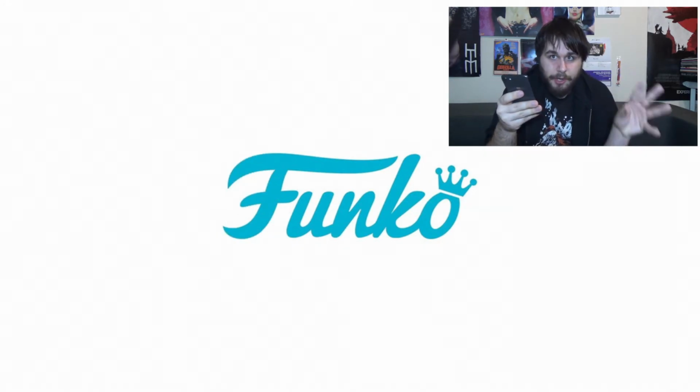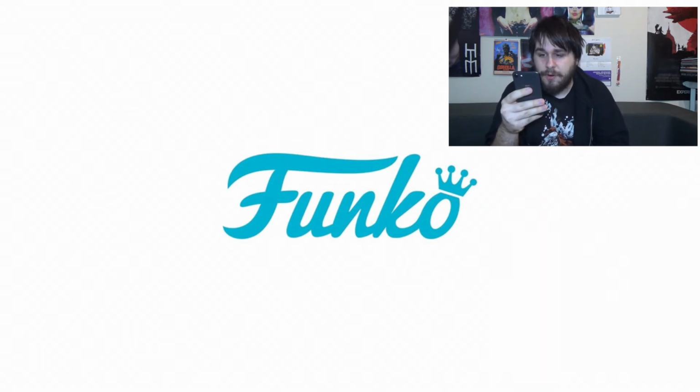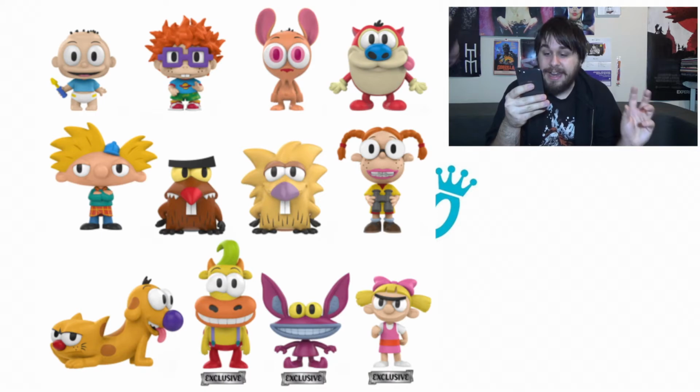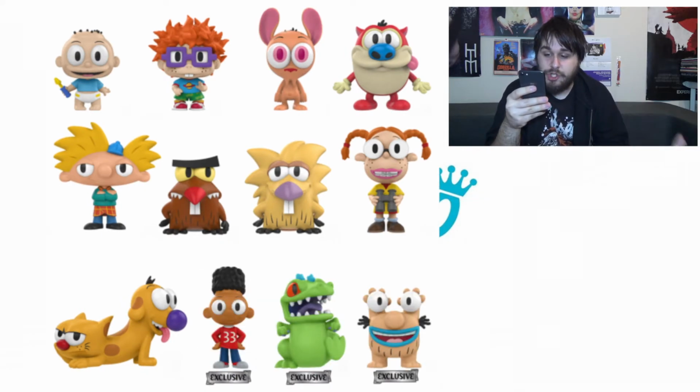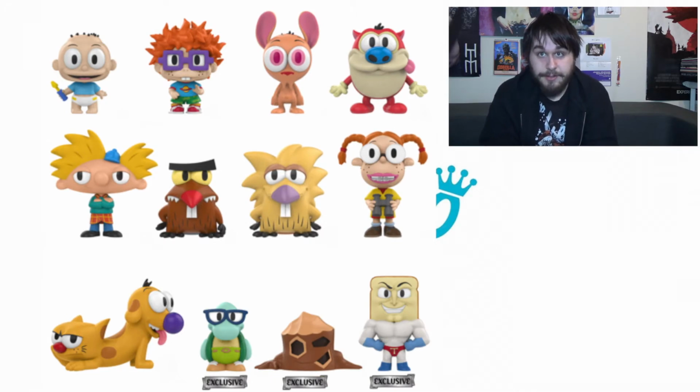Now apparently there are going to be exclusive figures for different stores. Now the exclusive figures for Toys R Us are Heffer, Ickis, and Helga. And for Hot Topic we will have Gerald, Reptar, and Chuckie. And then the GameStop version will have these 3 characters over here.